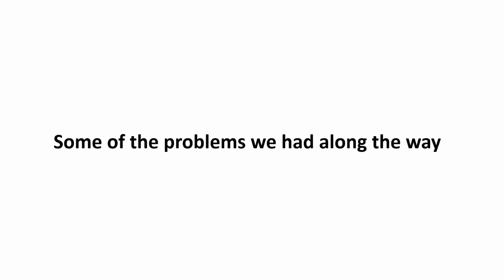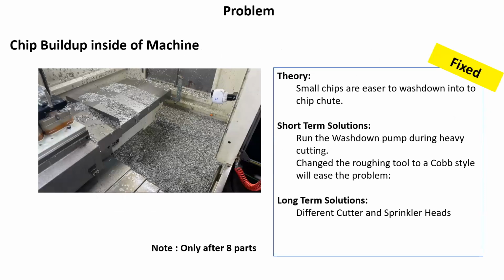Since I have some time, I want to talk about problems. In that digital world, you're living in an idealistic bubble, but I have to live in both. One of the first problems I had is that this thing generates a lot of chips. We went through several design changes. Step one was to make the chips smaller, so we changed to a different kind of tool. By making the chips smaller, the washdown nozzles were able to push the chips into the chip conveyor. That took a few days of scratching our heads to figure out. With this Cobb style cutter, it basically eats the problem.